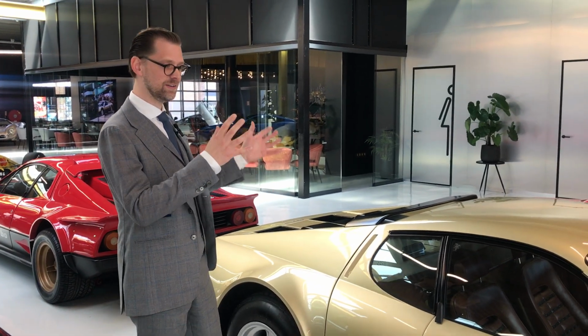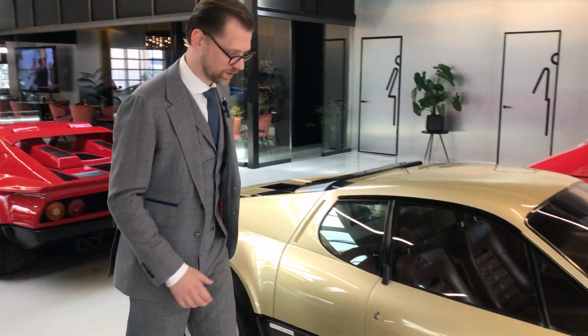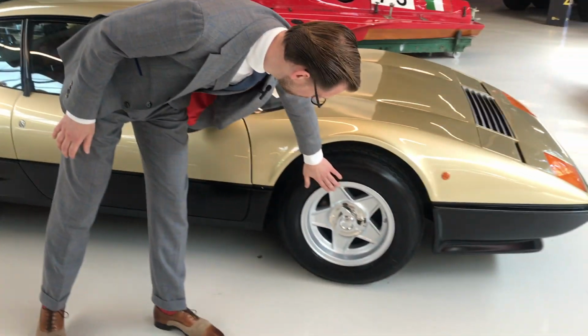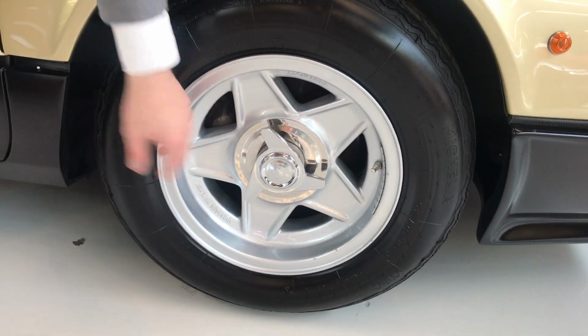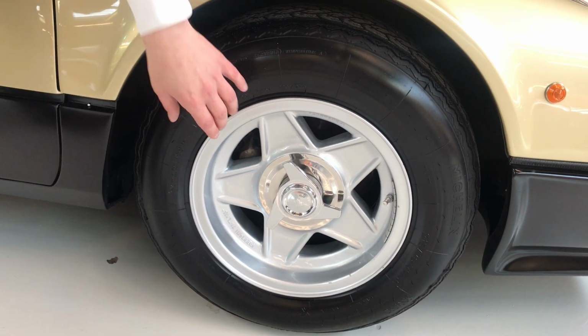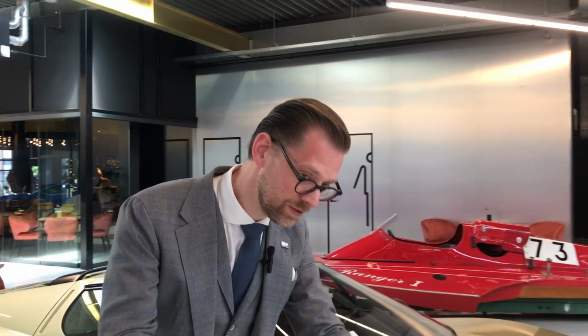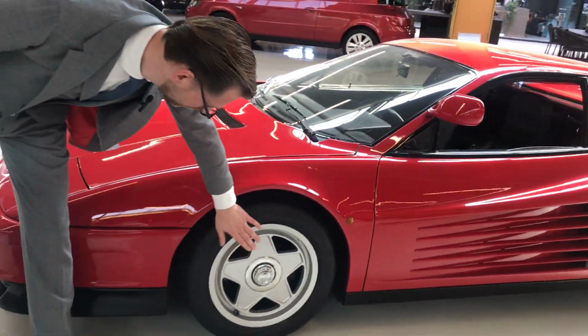Typical 70/80 Ferrari design with this 5-spoke wheel, very typical again of Ferrari, with a knock-off unit over there. But you can see that this design was, if we quickly turn around, carried forward to the car over here. The lovely monospecchio actually, so very special Testarossa.